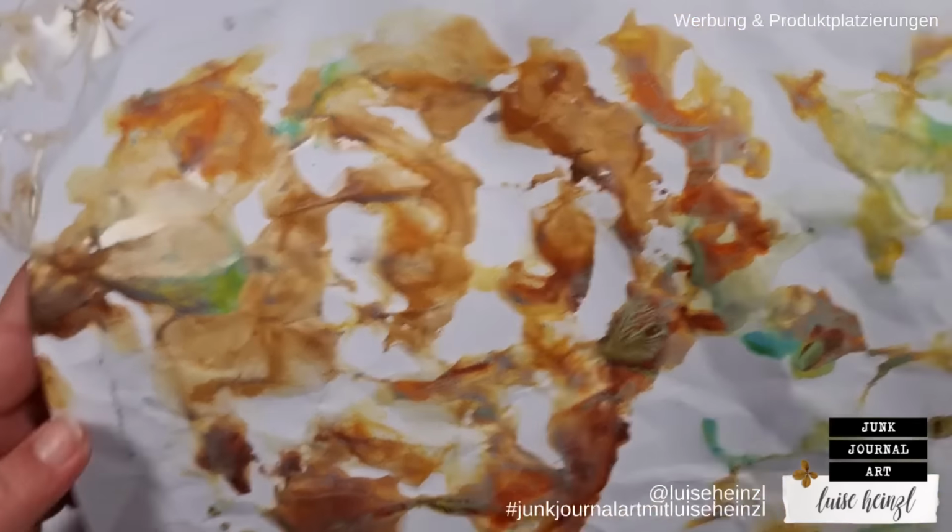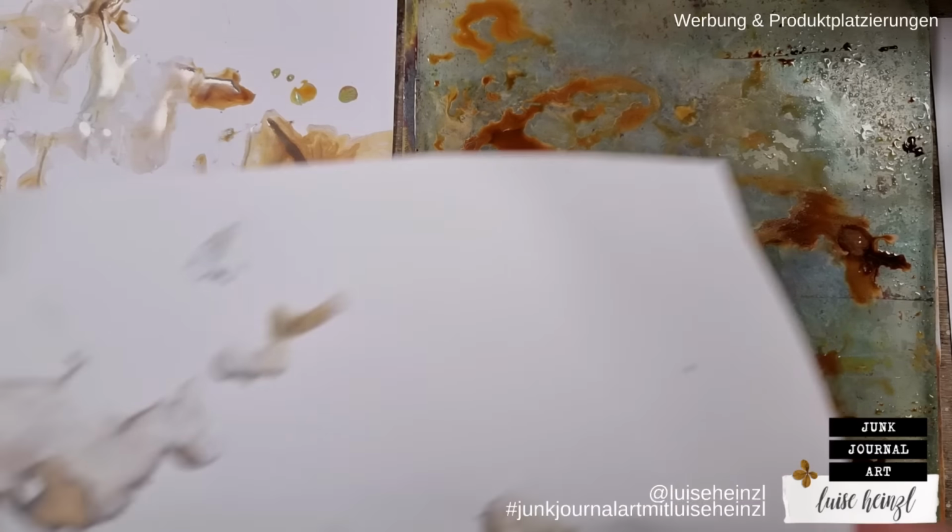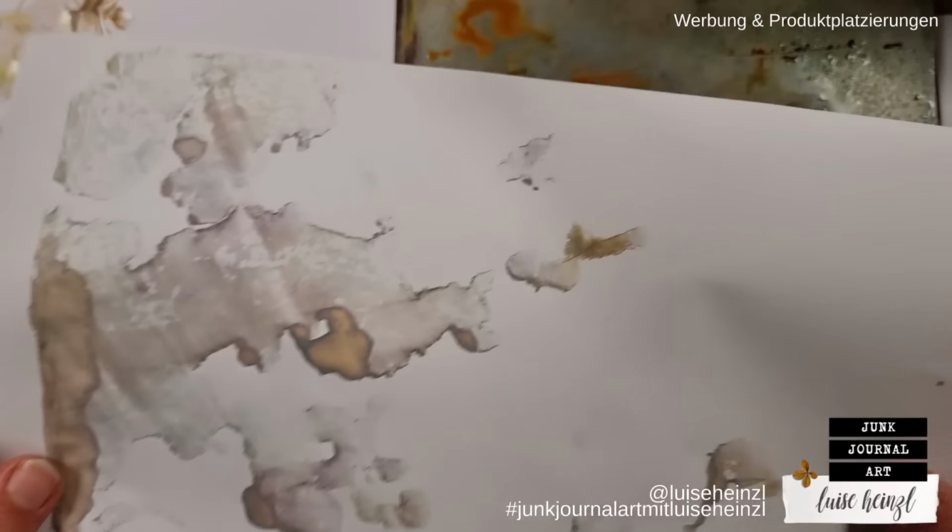to my paper next to the plate. That's what I'm showing you here. So when there's too much ink on the paper, I'm pressing that to a fresh paper. And as you can see, you can get really, really interesting results.